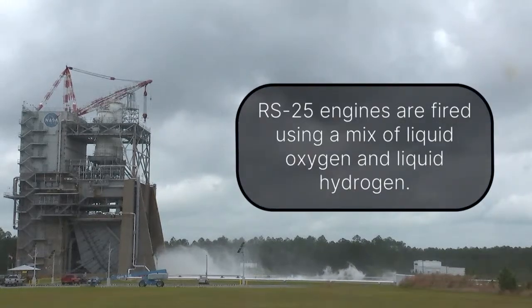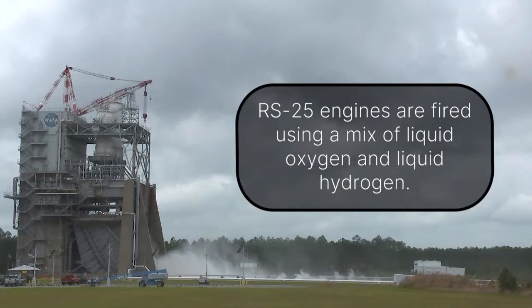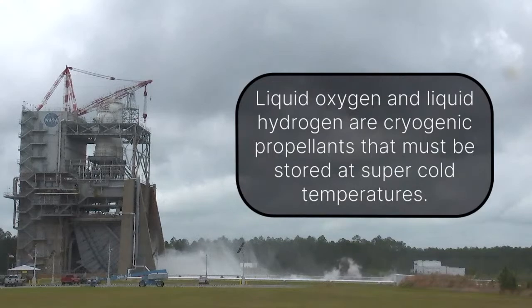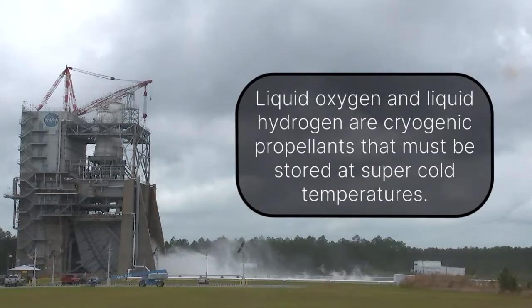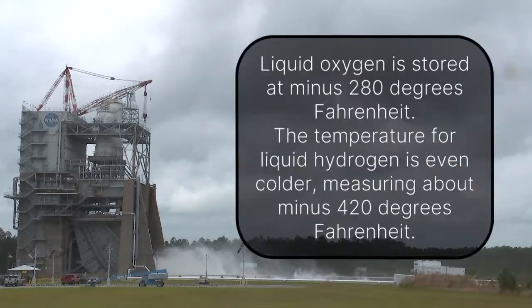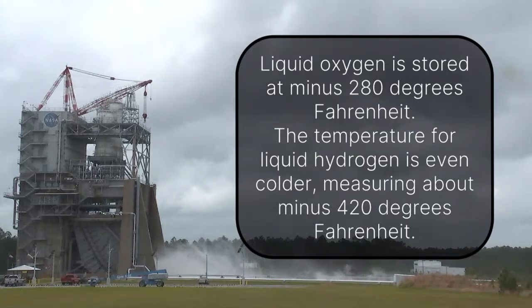RS-25 engines are fired using a mix of liquid oxygen and liquid hydrogen. Liquid oxygen and liquid hydrogen are cryogenic propellants that must be stored at super cold temperatures. Liquid oxygen is stored at minus 280 degrees Fahrenheit. The temperature for liquid hydrogen is even colder, measuring about minus 420 degrees Fahrenheit.